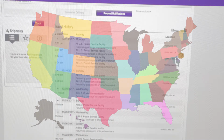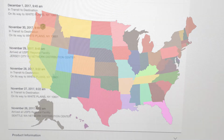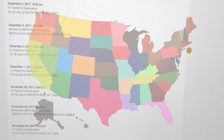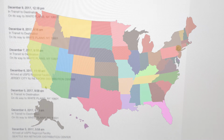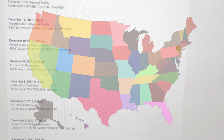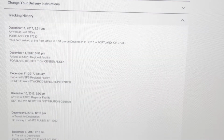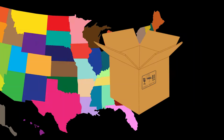Let's see if it went anywhere else. And then here, this is in Portland, but it's a SmartPost package, so it uses the post office and FedEx. So then you go over to the post office's stuff. Here's New York. Took it back to New York. Basically, every time it went to New Jersey, they would take it to New York, and then they'd go back to New Jersey. Here it's in Seattle, and here, December 11th, it is finally in Portland and in my hands.